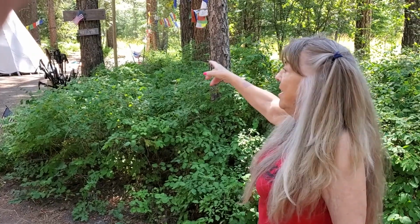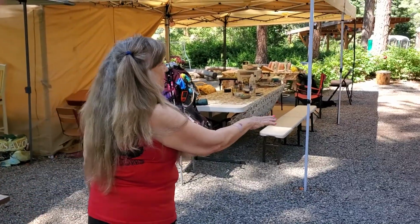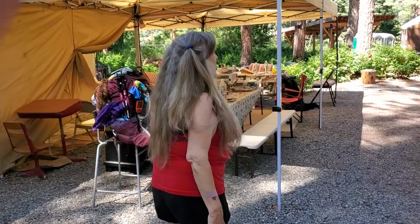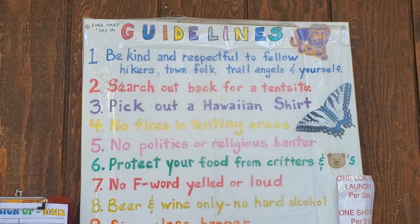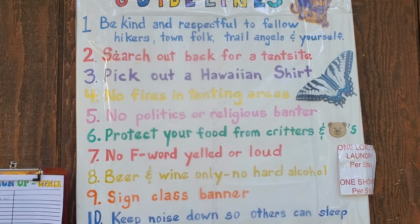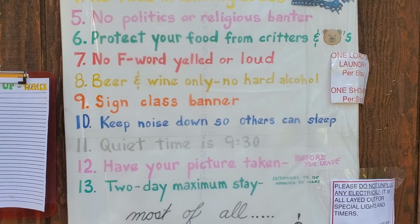And I've got hammocks throughout the property and lots of chairs. You know, when you're on trail, my kingdom for a chair, right? Then we have can crushers here because we recycle everything. I do have guidelines that I got from Terry at Casa de Luna, and I adjusted them for here. So I asked the hikers to please familiarize yourself with the guidelines.